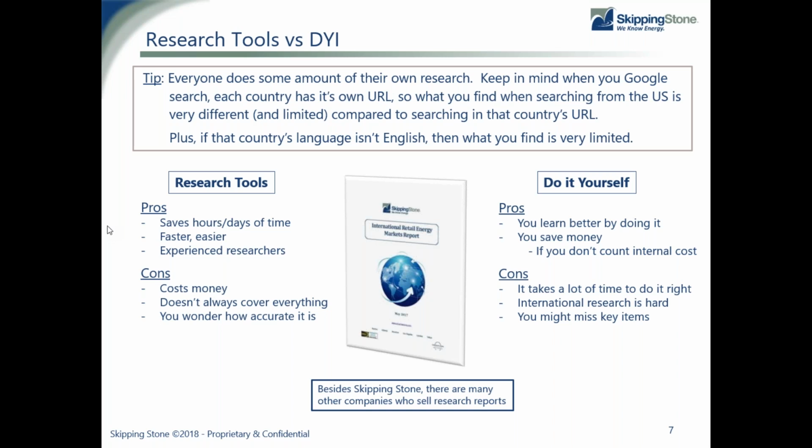And in some countries, and I'll pick Japan in particular, what they post in English is extremely limited versus what they post in their native language. We find that in Italy, we find that in Poland. So you have to look at how much you can get in English, especially if you're only using Google. Everybody does a certain amount of do-it-yourself. You learn more, you save some money if you don't count hours. It takes a lot of time and effort.